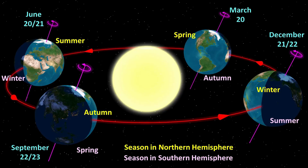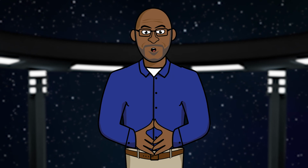In March and September, the northern and southern hemispheres are both equally warmed by the sun, therefore we have more moderate temperatures. So, for all you early birds out there, set your alarm and enjoy the sunrise on June 21st. It'll be a wonderful experience.